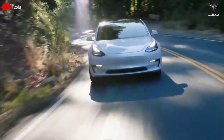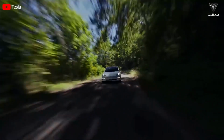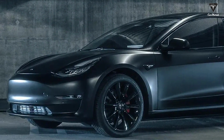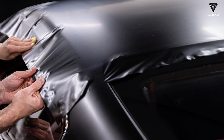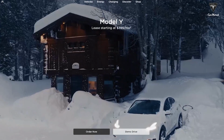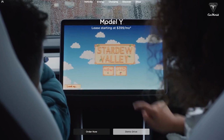If you're tired of seeing 40 pearl white Model Y vehicles along California roads in your neighborhood or 60 solid black Model 3 cars at the coffee shop, well, Tesla is providing a way for you to stand out in the crowd by offering a vinyl wrap option at the factory for both the Model 3 and Model Y. Owners of Model 3 and Model Y can now place orders directly within the official Tesla app.